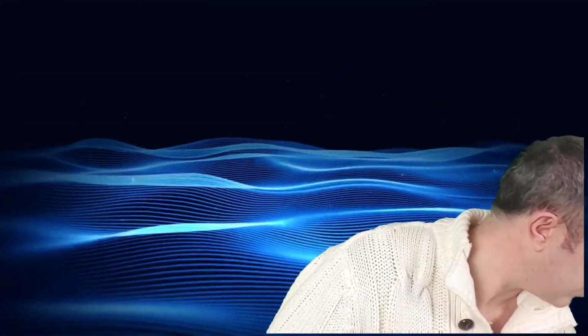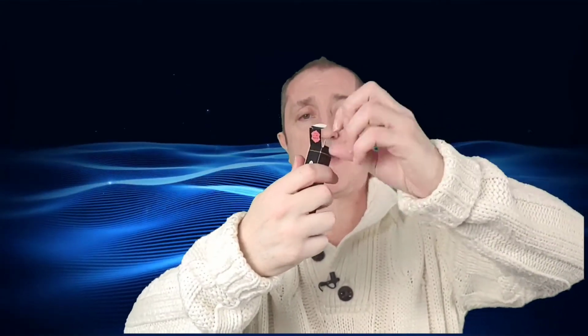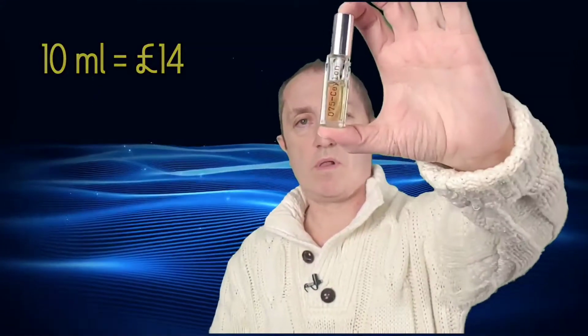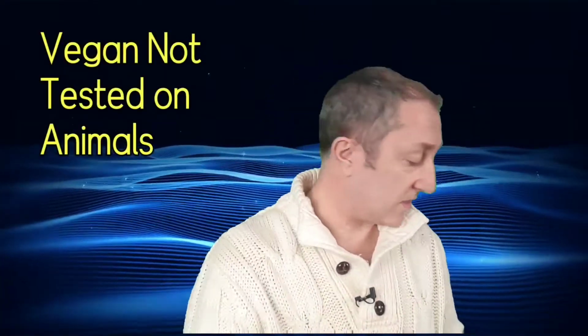These are priced respectively, some slightly different in price, but only about a £5 difference. The Vanille Fatales start off with a 10ml, which is like that, and that will be £14, and you get a lovely little square bottle like that. Bearing in mind these are very, very high concentrations of oils, top oils, and they are vegan and not tested on animals, obviously.